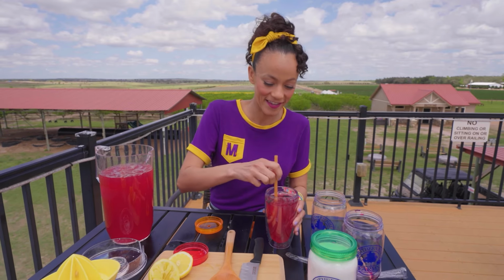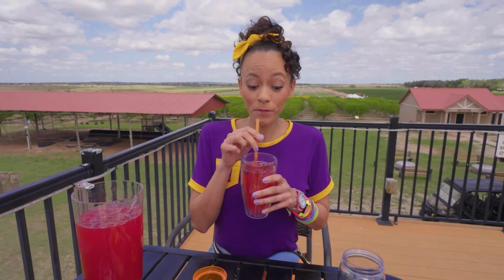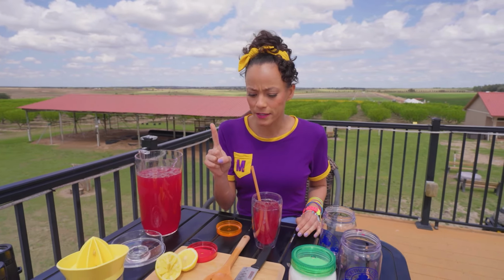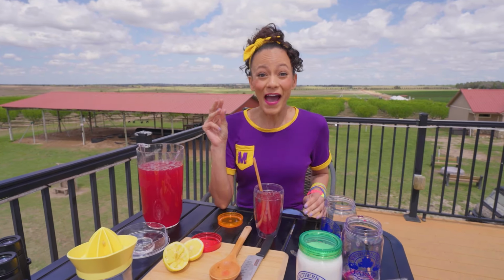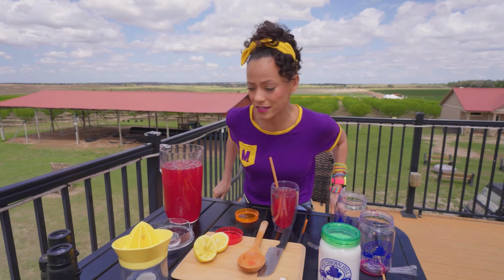Mmm. Okay, let's see. Oh, that's really, really tasty. Oh, I love blueberries so much. Okay, so I picked blueberries. I made blueberry lemonade. What's the other thing that I wanted to do? Find sunflowers, that's right. I wonder if there are sunflowers around here.